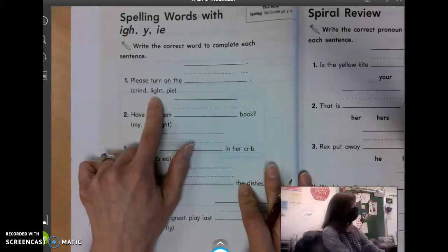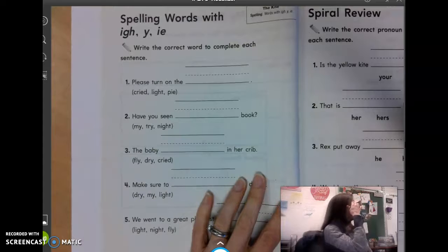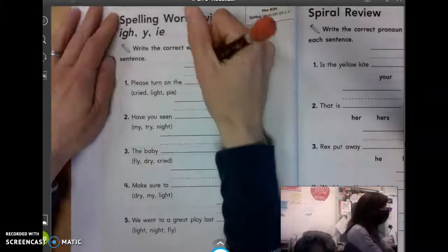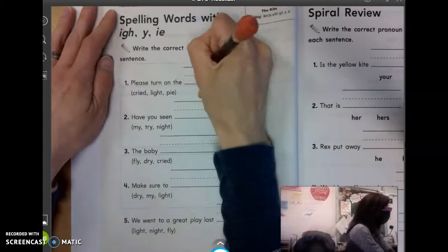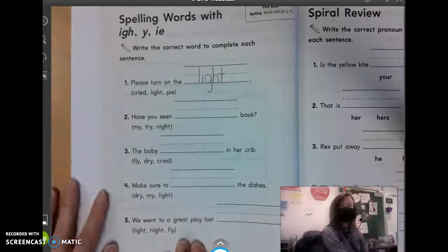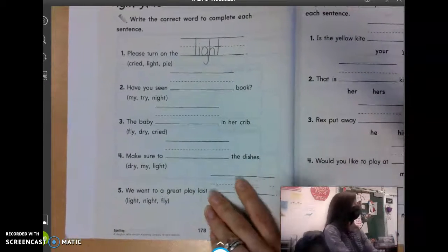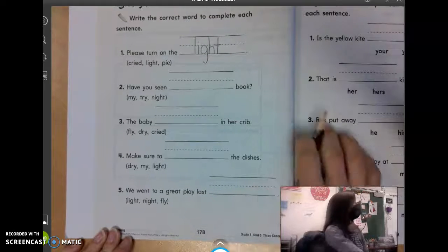Does cried, light, or pie go in there? Jordan. Light. Please turn on the light. So you will write L-I-G-H-T on the line. Okay? I'm going to let you finish 2, 3, 4, and 5, and then we will go over those together.